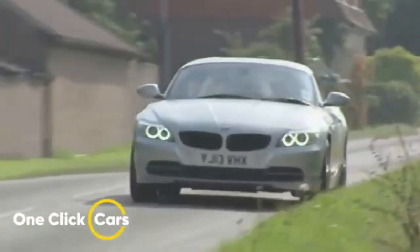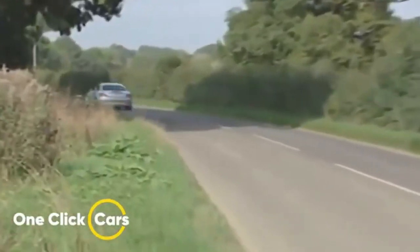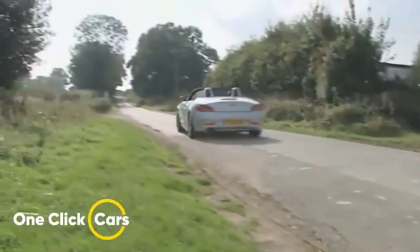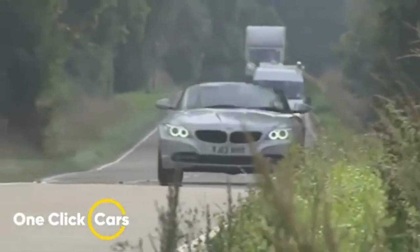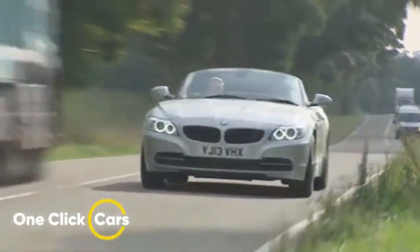If you're shopping at the upper end of the Z4 four-cylinder lineup, the prospect of an S-Drive 28i model capable of getting to 62 miles an hour in around 5.5 seconds, yet with restrained use, still able to return over 40 miles to the gallon, is a tempting one.